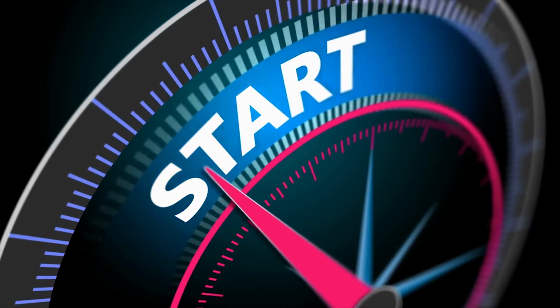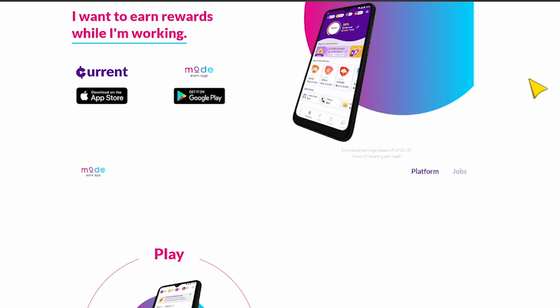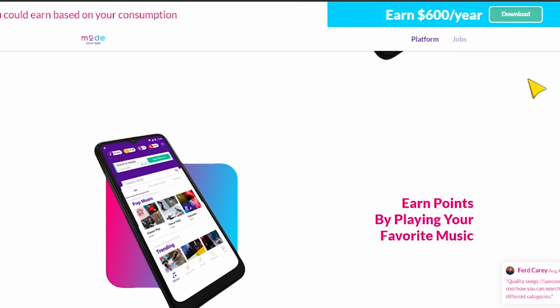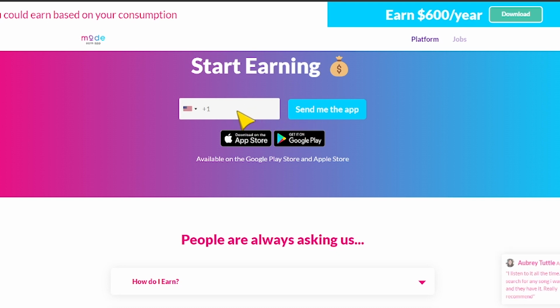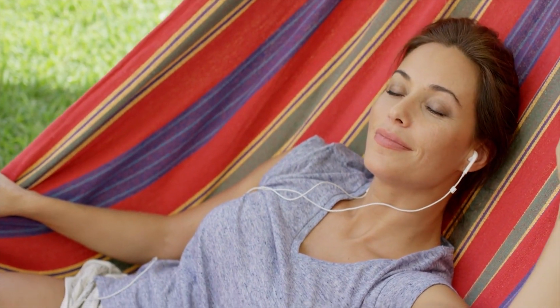The process of getting started is simple. Just visit the homepage of Current.us, then scroll to the bottom of the page, and you'll see this Start Earning. Here you can download the app on your phone and sign up to get started. Alternatively, you can download the app directly from Apple App Store or Google Play. Such an easy way to start earning even as you sleep.